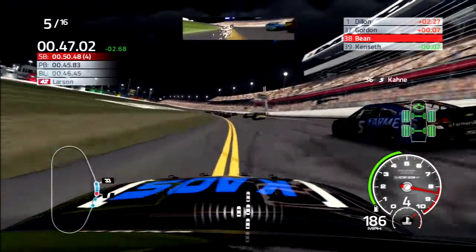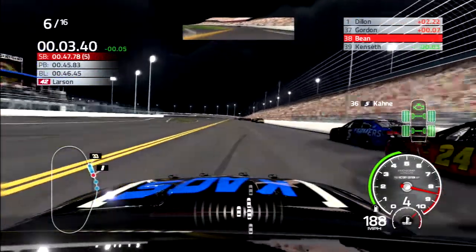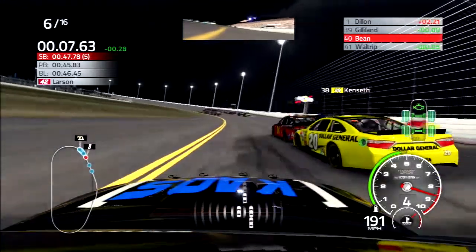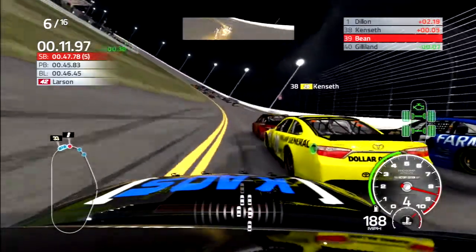Ooh, Kane is really loose. Car outside. At your door. Jeff Gordon makes it 3 wide in the middle. Car up high. Gordon goes to the inside of his teammate Casey Kane, who is still high, as we're falling back behind Matt Kenseth.